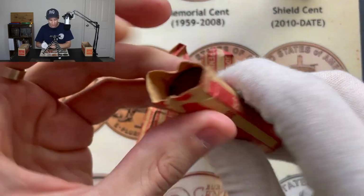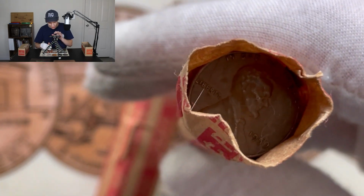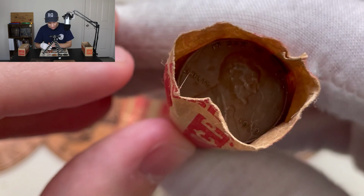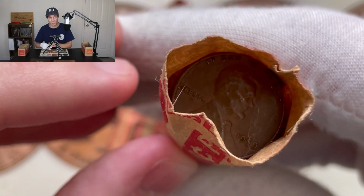And then this one right here was the only ender that had anything at least a little bit interesting. You can see right here we have a 1959, which is actually just on the brink of being a wheat penny, which is something that we're on the lookout for today.